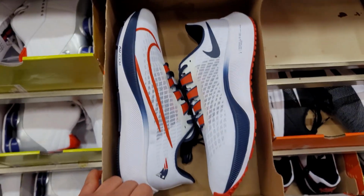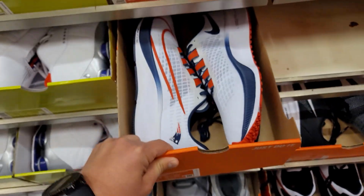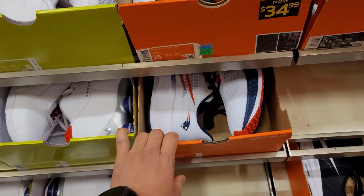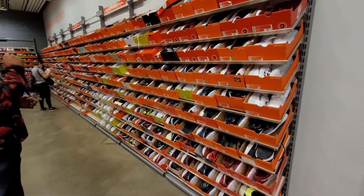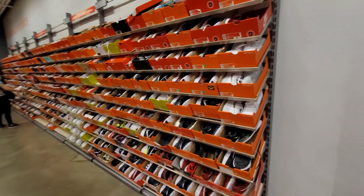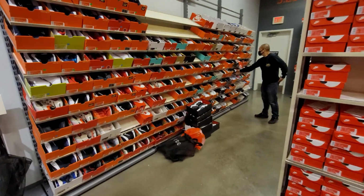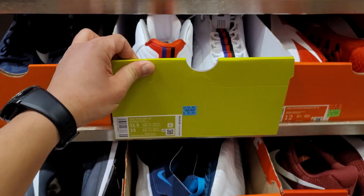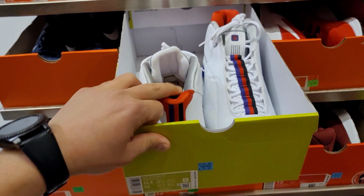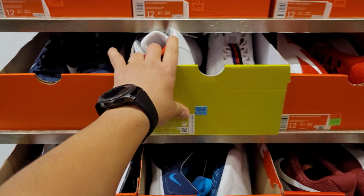That's an interesting find. Some Patriots version of a Pegasus 37. This is size 11 and a half. That is retail game though. A little bit high. Dang, the place is packed, but I'm not finding too many dope deals, you guys. Just not finding much. Check the bigger sizes. See what's going on here. Someone got some black hats. Okay, that's probably a pretty dope deal. Okay, we're finally starting to see price here. The Shox BB4s, they're going for $80. All right, so with the discounts, that's not too shabby.